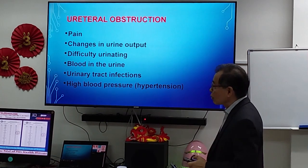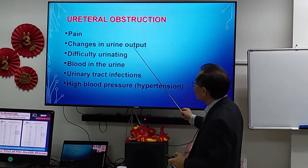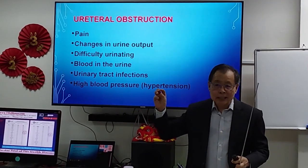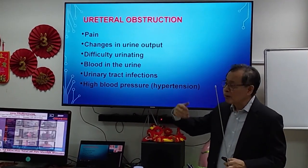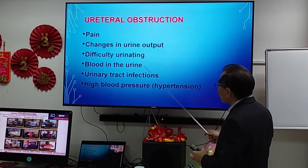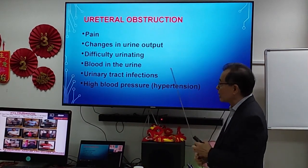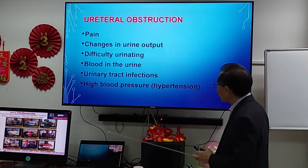So when there's obstruction, what happens? There's a lot of pain, changes in the urine output, and difficulty in urination. So if one ureter is completely blocked, your urine comes only from the other kidney. And usually, because it's blocked, there's some injury to the ureter cells, and there will be blood in the urine, and infection.